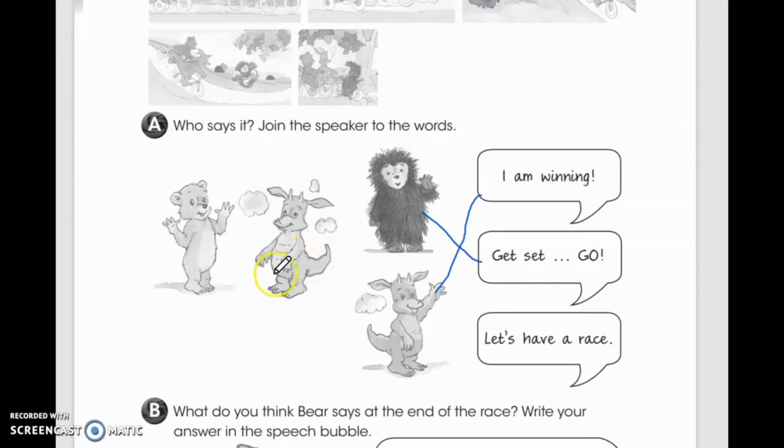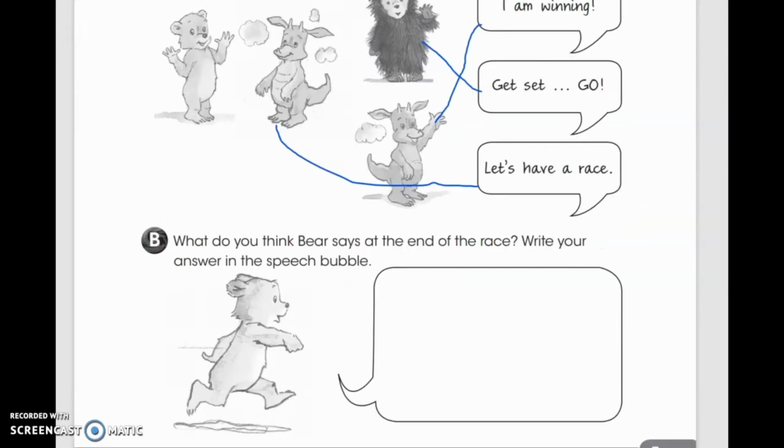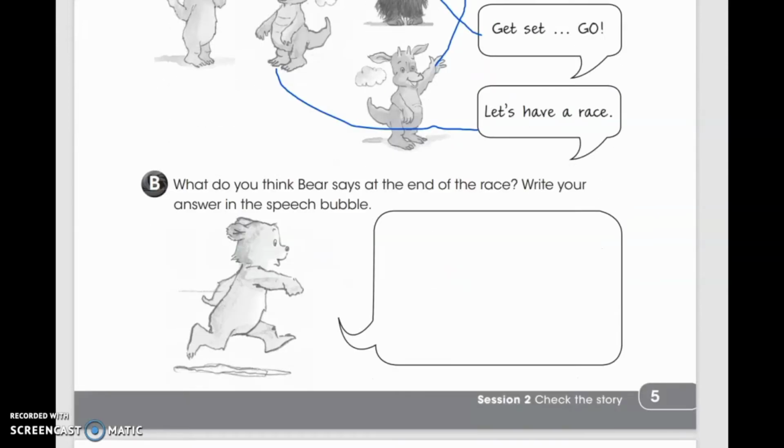Now there is a picture where Dragon and Bear both are present, so we will join it with this speech bubble. Very good, we have done this. I hope you have done it too. Now moving on to the next. Exercise part B says, what do you think Bear says at the end of the race? Write your answer in the speech bubble.